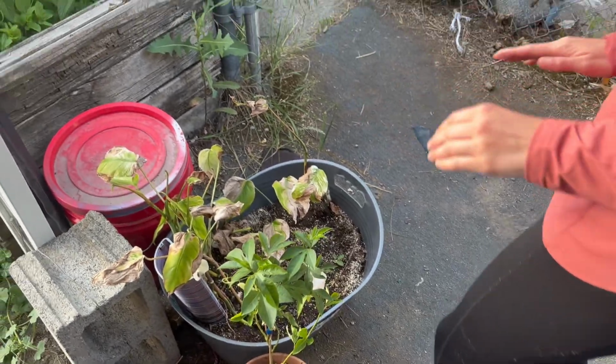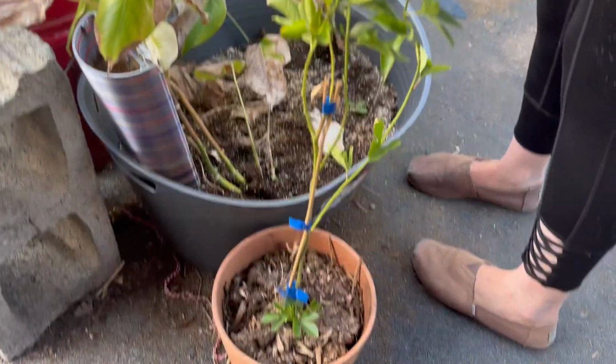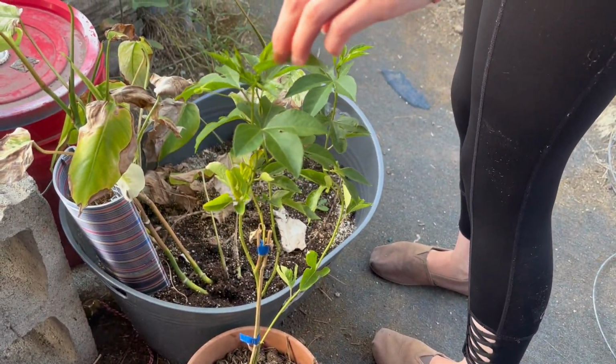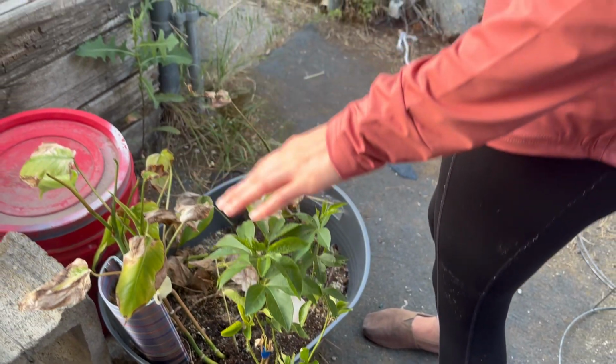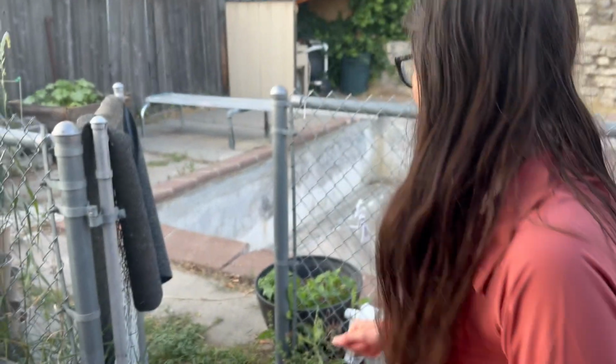Houseplant, it's doing okay. It's struggling. This is gonna go in our front yard. We're gonna show you guys that here in a minute after we're done showing you the rest of the backyard. This is a passion fruit vine, and we're gonna be putting in an arbor in front of our sidewalk that leads up to our house. So we'll show you that here soon.